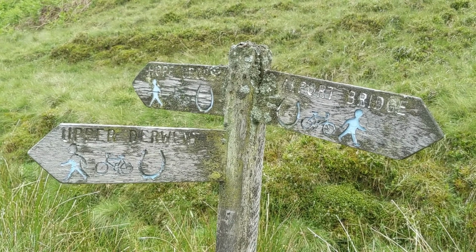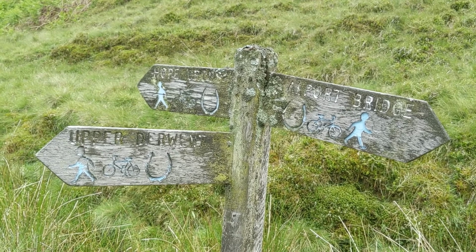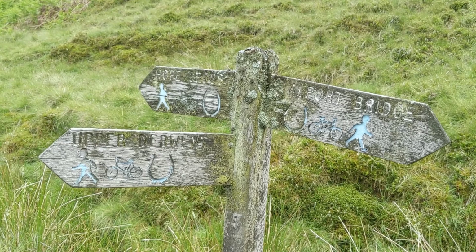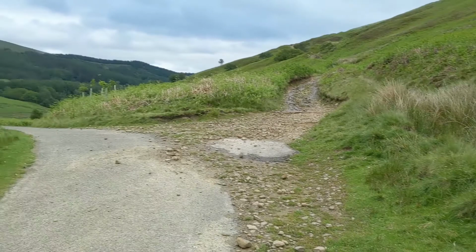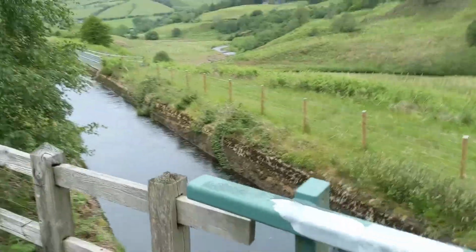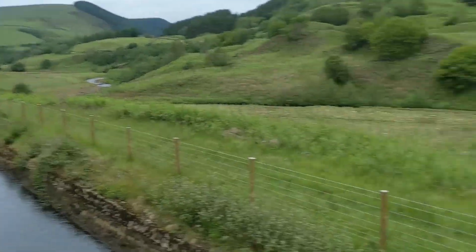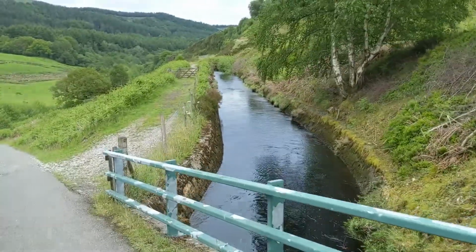So I started at Upper Derwent and then eventually went up to Alport Castles, down to Alport Farm, down to Alport Bridge, and I'm headed back towards the Upper Derwent. Well, this is Rowley's Bridge, and as you can see, the water system, or the irrigation system, seems to head along the side of the valley. Looks like it's been here quite a while, and I get to walk alongside it for a bit.